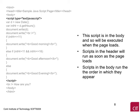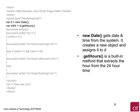Okay? So this script is in the body. So this is going to be executed as the page loads. So here we have two built-in methods. One is called Date and one is called getHours. You notice here that the syntax should be looking familiar to you. It's very Java-y. Okay? So this first line here is creating a new date object. So date basically comes back with the current date and time.